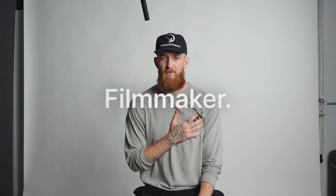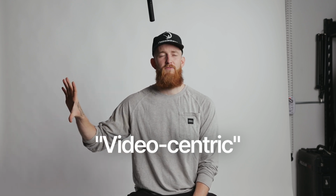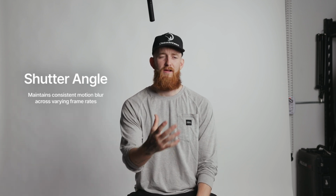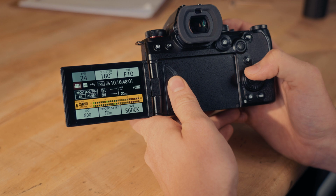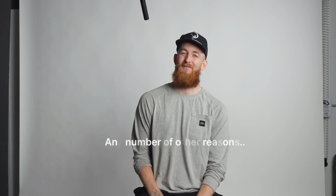And as a filmmaker first, who happens to have a nasty photography habit, the S5 II is touted as being more video-centric. One of the main draws for me was shutter angle. The Sony system doesn't offer shutter angle on their hybrid cameras, or I don't believe the FX3 even offers shutter angle, which is their cinema line. So shutter angle was a big deal. I've messed up my shutter speed in the past, switching between different frame rates. So there's a real peace of mind that comes with knowing that you can set your shutter angle at 180 and you're not gonna mess up a shot for that reason anyway. You can mess it up for any number of other reasons, but at least that's not one of them, right?